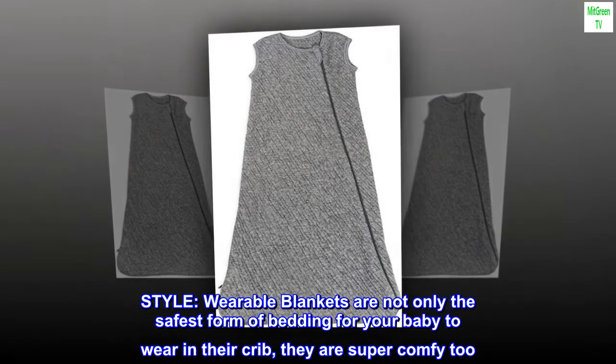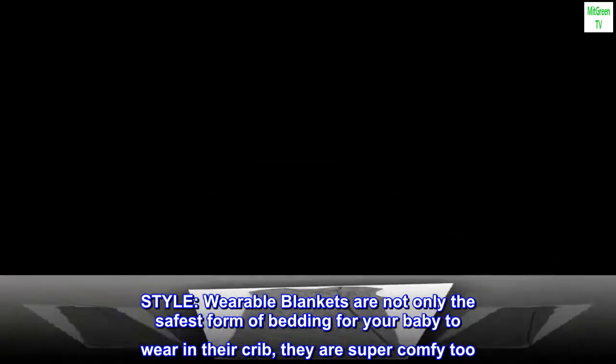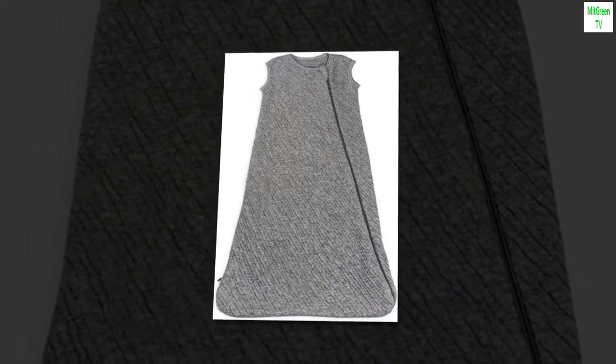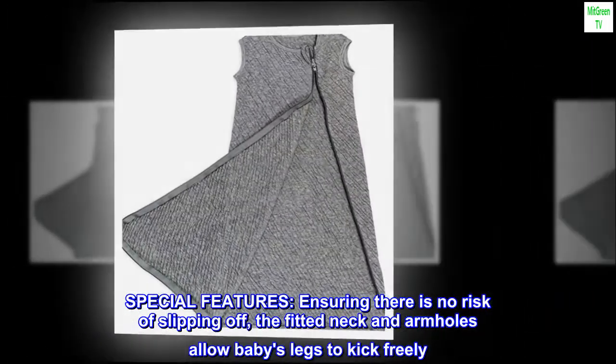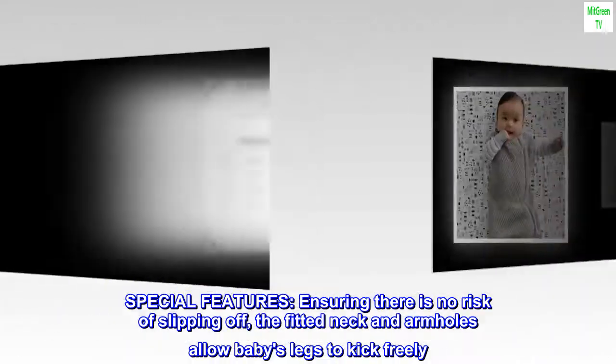Style. Wearable blankets are not only the safest form of bedding for your baby to wear in their crib, they are super comfy too. Special features. Ensuring there is no risk of slipping off, the fitted neck and armholes allow baby's legs to kick freely.